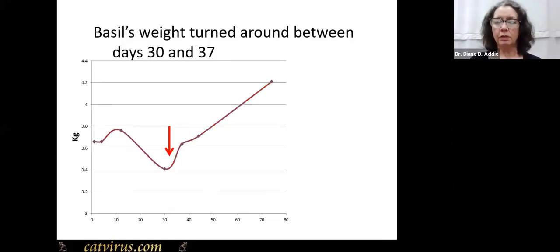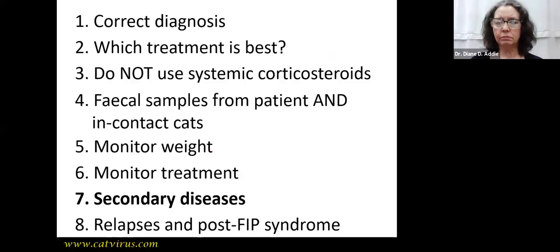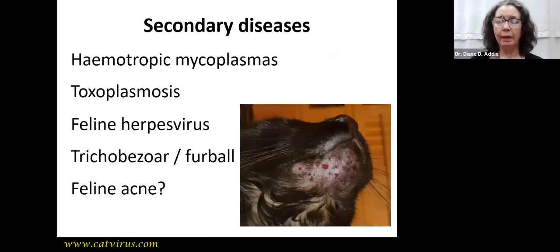His weight also turned around when we treated the secondary disease. And that brings me to the subject of secondary diseases, which I do see in some of the cases of FIP. Most commonly, hemotropic mycoplasmas, and some animals are co-infected with toxoplasmosis and require clindamycin as well as the FIP treatment. Presumably, latent toxoplasma becomes active when the cat is immunosuppressed with FIP.